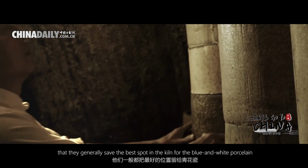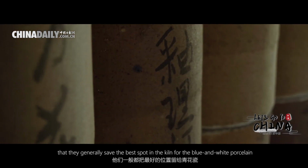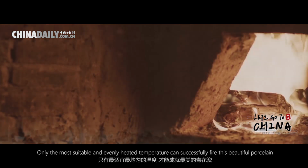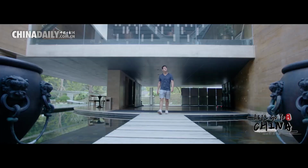And the master told me that they generally save the best spot in the kiln for the blue and white porcelain. Only the most suitable and evenly heated temperature can successfully fire this beautiful porcelain.